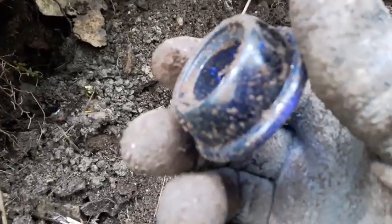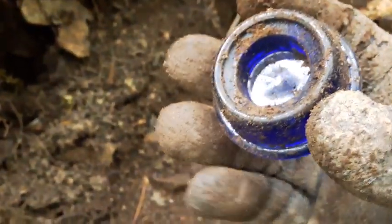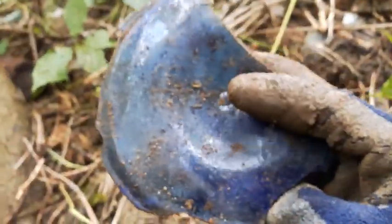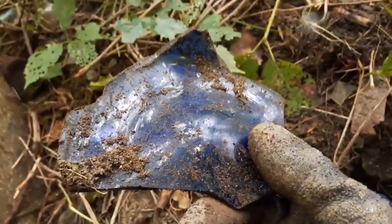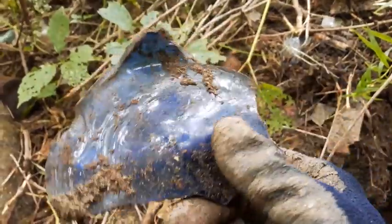No idea what it is. It says Germany on the top of it, but I'm thinking it's possible. I also got this piece here out of here just recently. It's possible that it was the lid or cork to glass stopper to whatever this was.